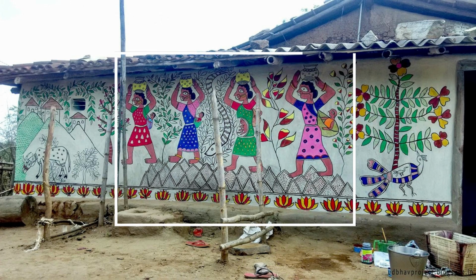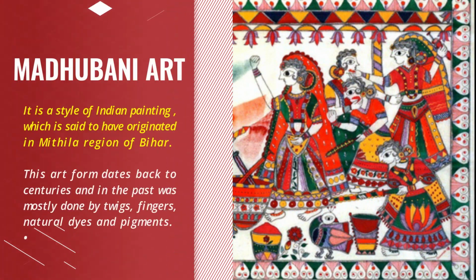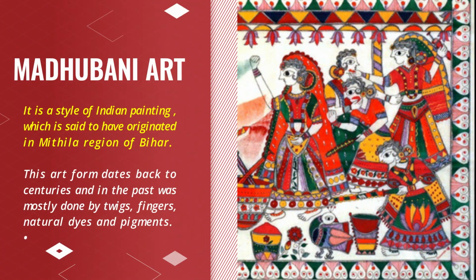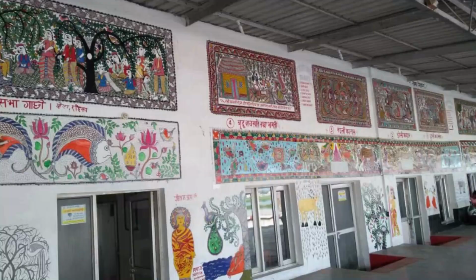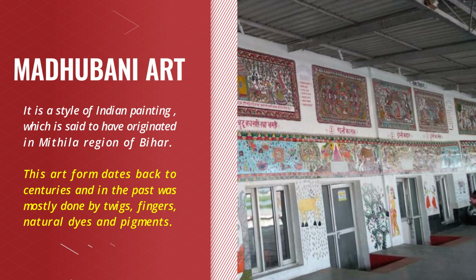Now you guys might be thinking, what is Madhubani art or Mithila painting? It is a style of Indian painting which is said to have originated in the Mithila region of Bihar. Coming to its history, the painting is said to date back centuries and in the past was mostly done with twigs, fingers, natural dyes and pigments extracted from flowers and fruits.